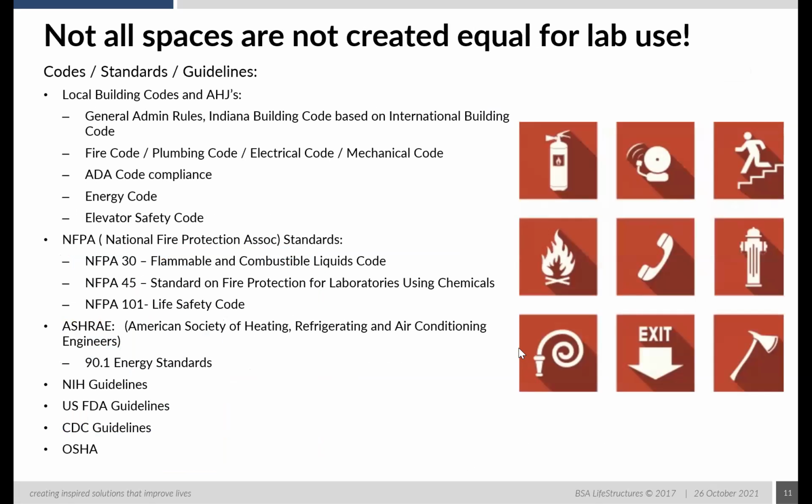So not all spaces are created equal for lab use. This slide really could be an entire presentation all on its own, just about codes and guidelines and ordinances and authorities having jurisdiction, but I will not put you through that. I would not want to sit through that. I just wanted to show you all of the different codes and guidelines that we as designers take into account when creating or recommending a space for a client.